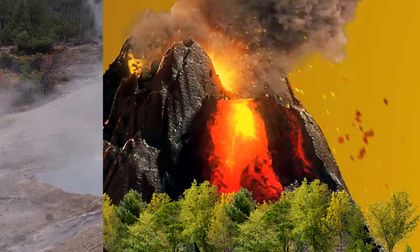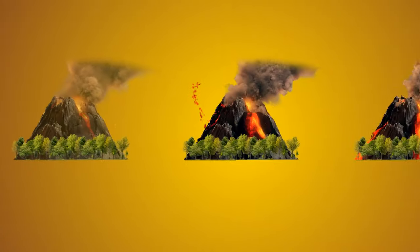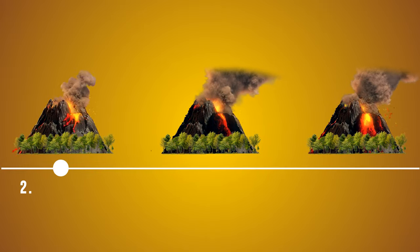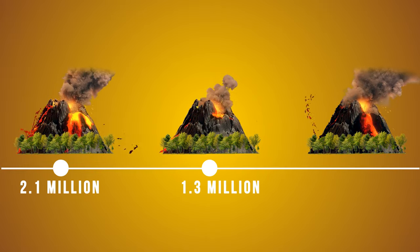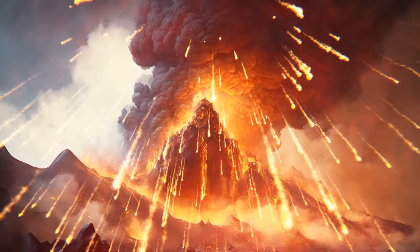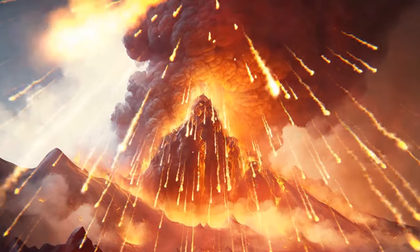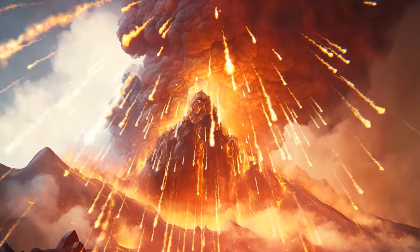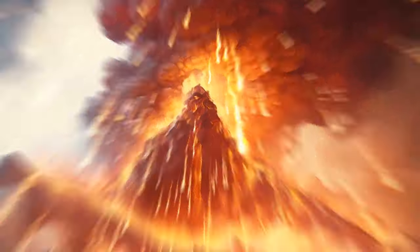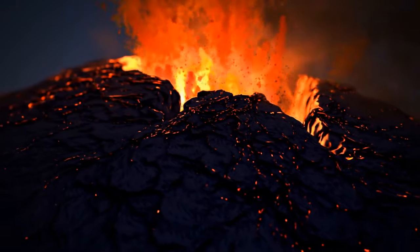There have been at least 3 other super eruptions in the history of Yellowstone volcano. They happened 2.1 million, 1.3 million, and 640,000 years ago, long before video. The most recent super eruption was dubbed the Lava Creek Eruption. It formed the Yellowstone caldera after spilling out 240 cubic miles of rock, dust, and volcanic ash. No thanks, I'll pass.